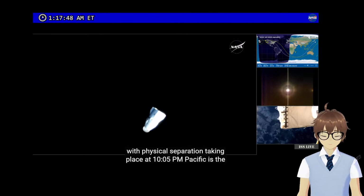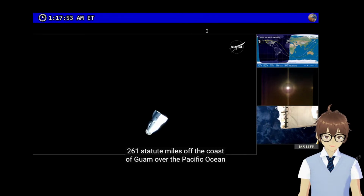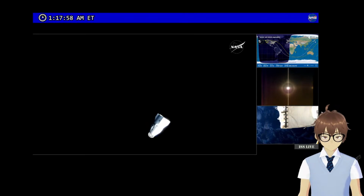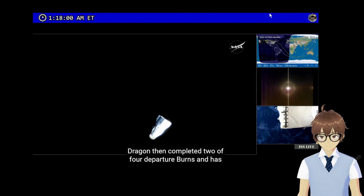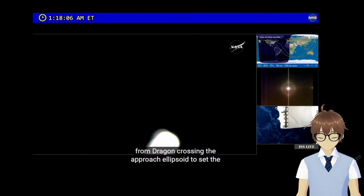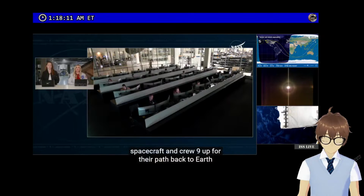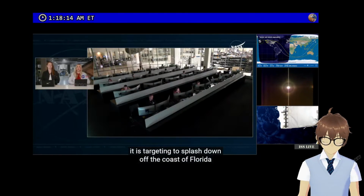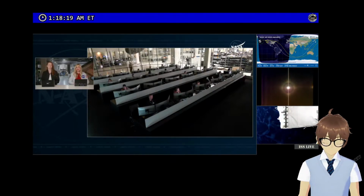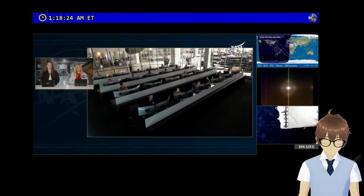Space Station and Dragon were traveling 261 statute miles off the coast of Guam over the Pacific Ocean. Dragon then completed 2 of 4 departure burns and has exited the keep-out sphere. And we are now just minutes away from Dragon crossing the approach ellipsoid to set the spacecraft and Crew-9 up for their path back to Earth. Again, Dragon is targeting to splash down off the coast of Florida in the Gulf at 2:57 p.m. Pacific, 5:57 p.m. Eastern on Tuesday, March 18th, marking the completion of a long-duration science and research mission.